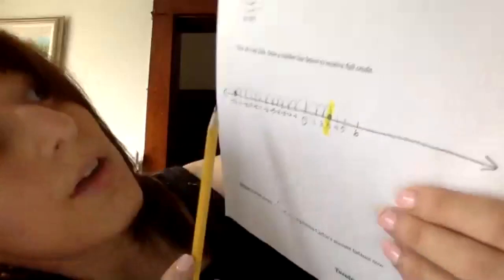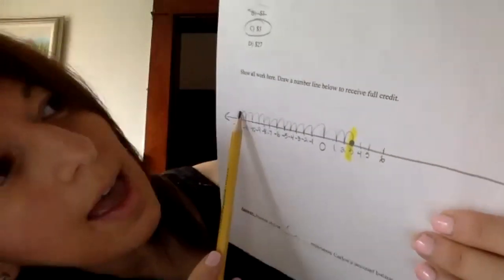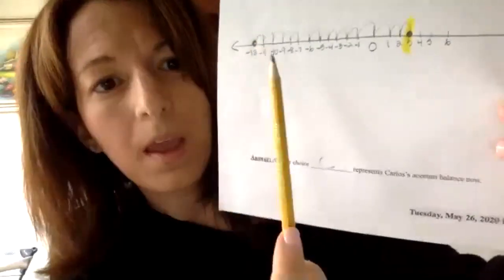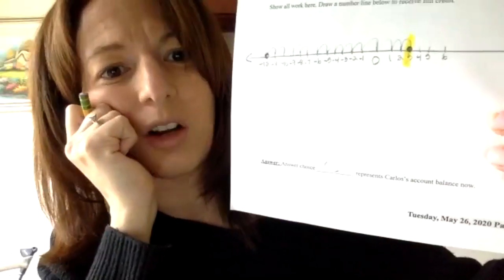So if I have negative $12 in my account, and then he wrote a check for $15. So here's negative 12. And then he wrote a check for $15. In the chat box, folks, tell me what you're going to do. What operation do you think you're going to do? See if you agree with Nazier.